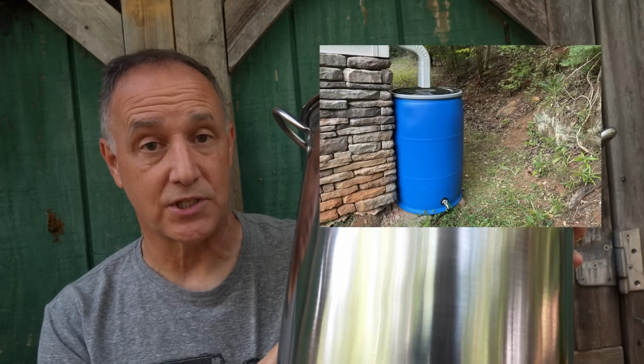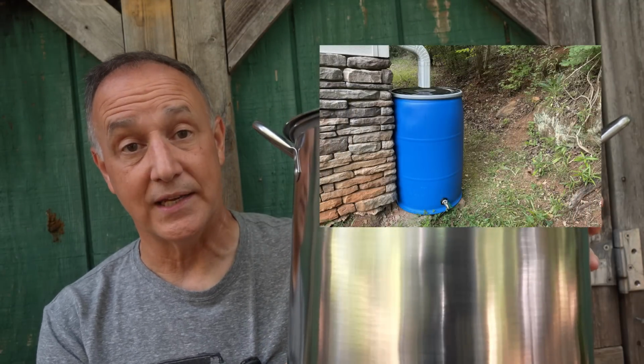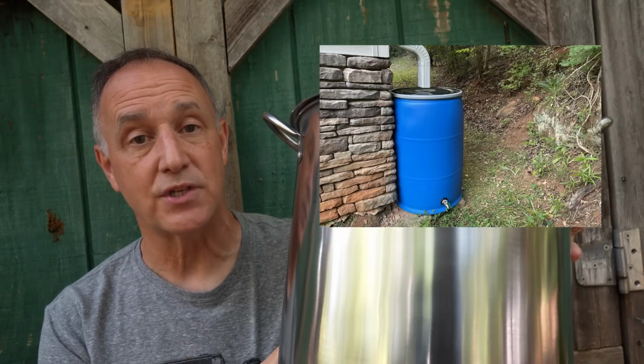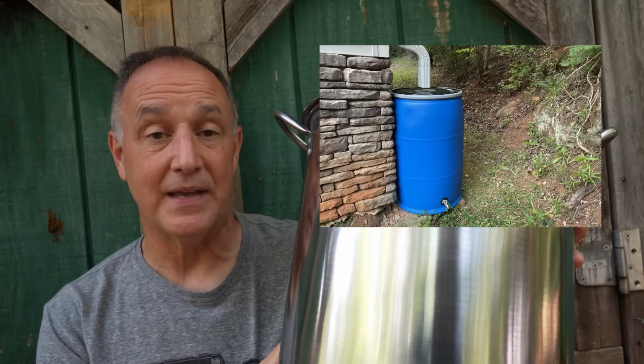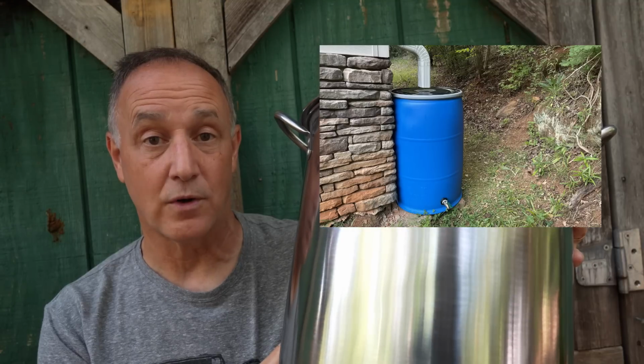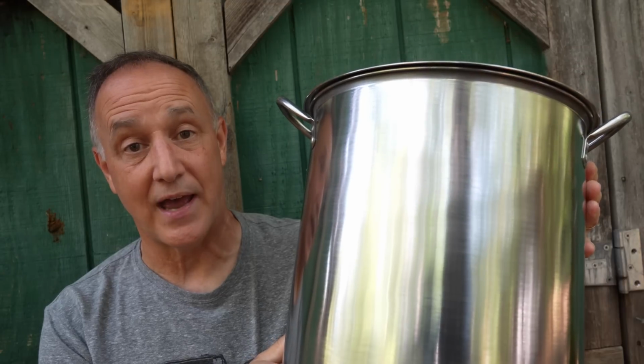We have rain catchment systems, and we have spigots, and we can put that water directly in here. It's just right around the house, so it's not a long travel. But if I have a smaller pot, it's going to be a lot of trips back and forth, and you're going to lose some of the water because it's going to spill. And this just really helps you to have a better volume of water.